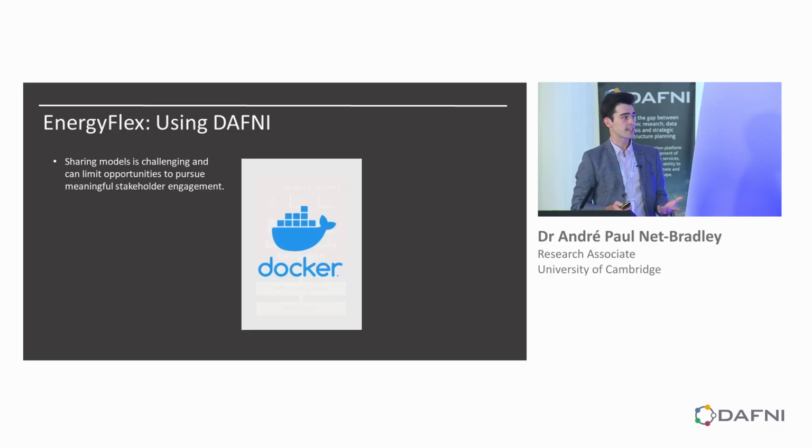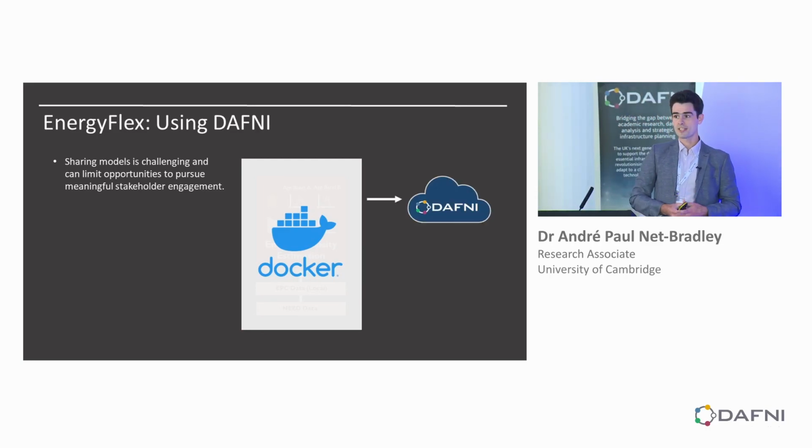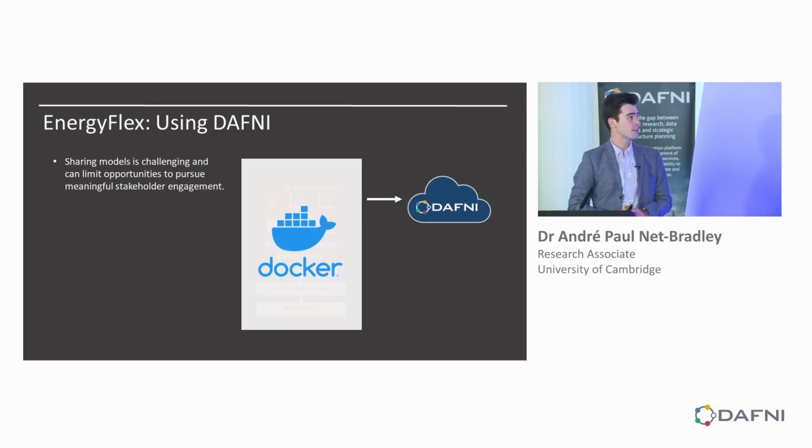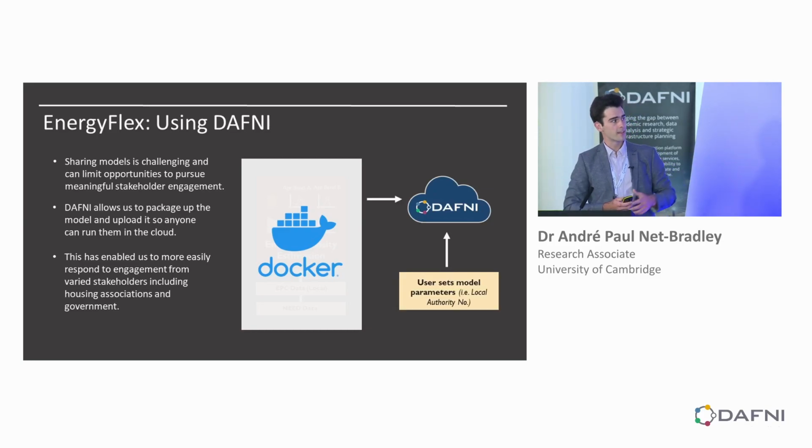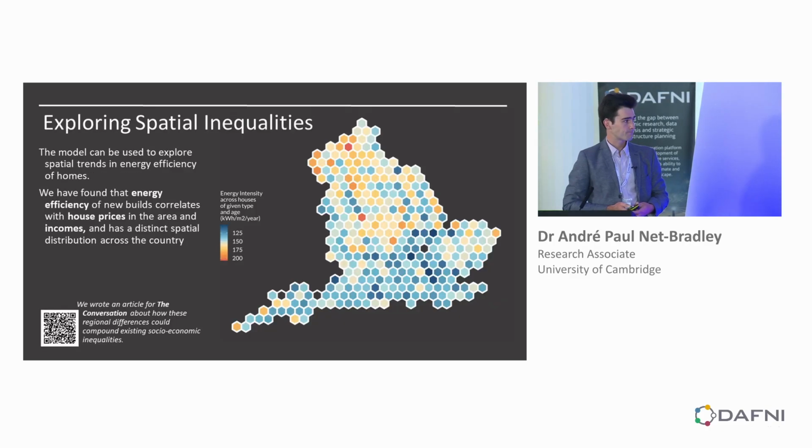And where we found DAFNI really useful is that we can package it up and put it on DAFNI, and that allows us to share it with other researchers and even people working in local government or interested in housing in general. All they have to do is specify an input parameter, in this case the local authority they're interested in, and they can run the model and get the output file themselves. So this is what we've been really interested in. We're not quite there with actually getting anybody to use it yet, although we've packaged it up to this point. But this is one of the ways that we see DAFNI being really helpful to us going forwards.